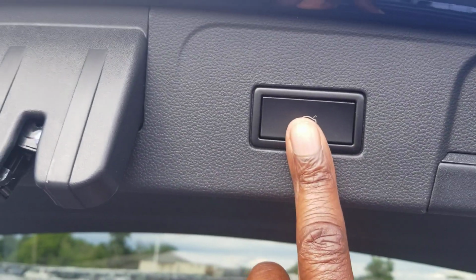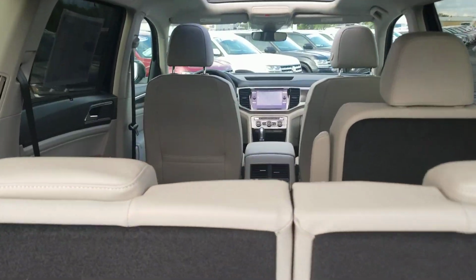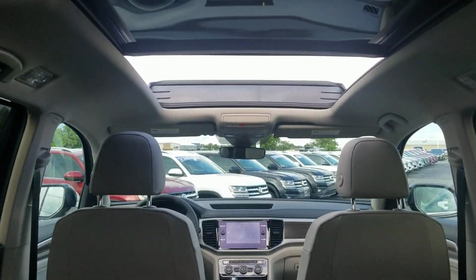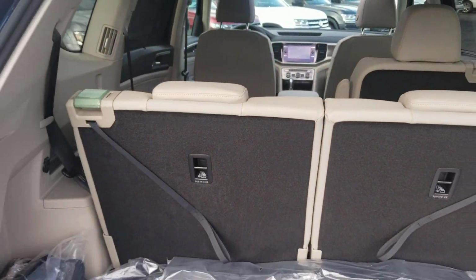Here's a look at that rear hatch button there. As we look through the car from the back. Nice giant panoramic sunroof. Fold down captain's chairs there.